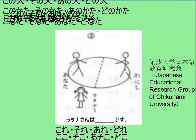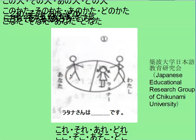Okay, so here are some pictures that I think illustrate the concept very well from one of my very favorite textbooks published by the Chikunami Daigaku Nihongo Kyoiku Kenkyū Kai. It's a great textbook, but it's really old. You probably can't find it anywhere. But anyway, look at these beautiful pictures, okay?